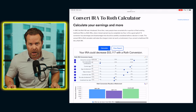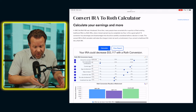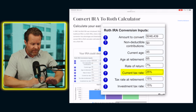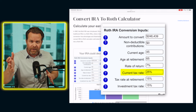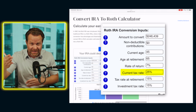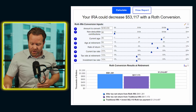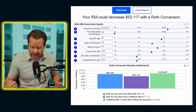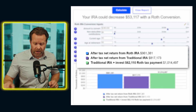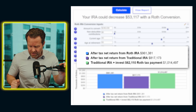Now, the number one thing we know when you convert, you're going to pay tax on the Roth conversion. Now, the calculator is assuming that the current tax rate is 25%. Again, these are the default settings if you just walked into the calculator. You can modify it here, which is what I did to get to the right answer that told me I should convert. We're going to get to why that was the case. But the default settings here assume you're in a 25% tax bracket. So if I add $248,000 of income into my tax bracket, that's going to cost me $62,110.